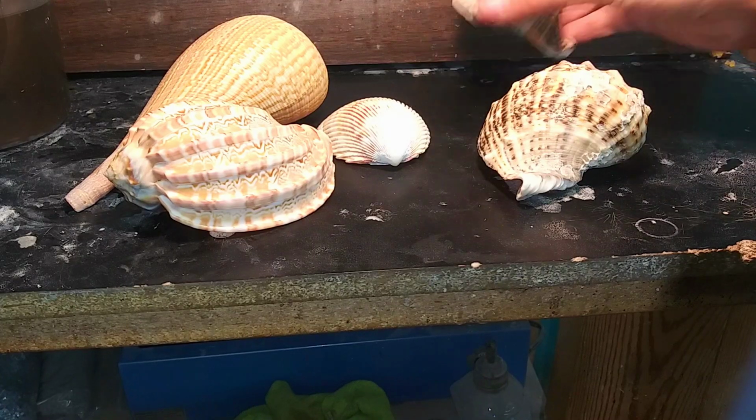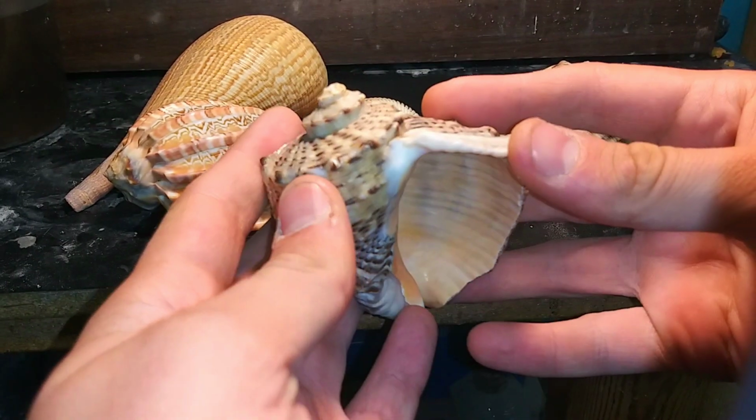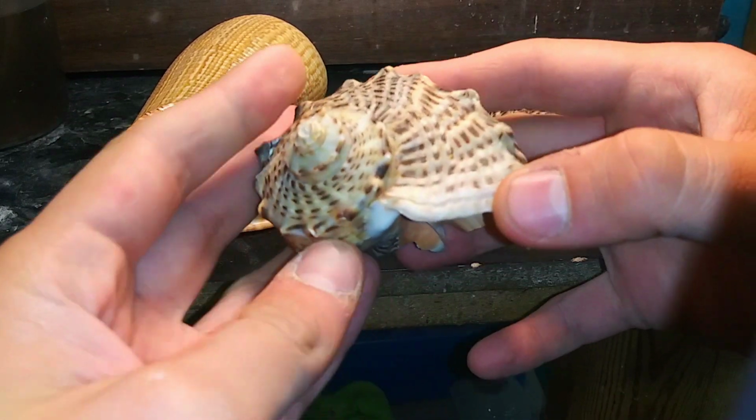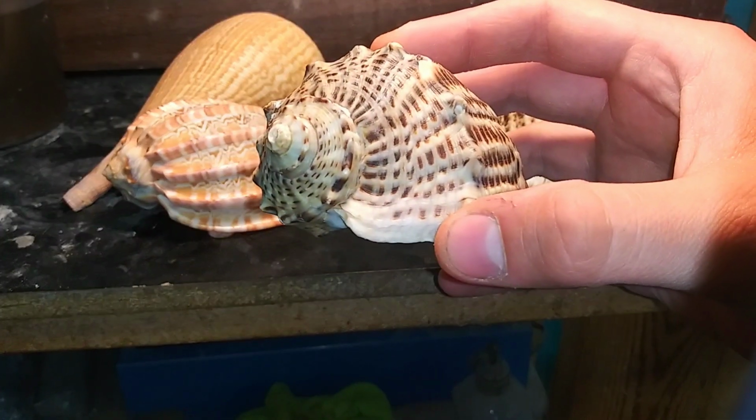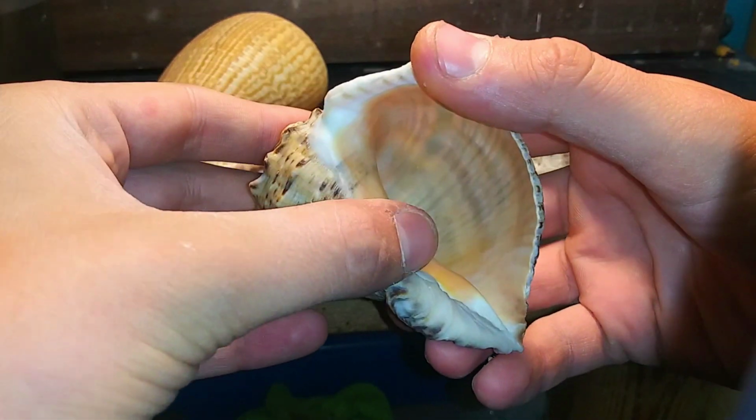Oh, actually, before I do that, I wanted to show you guys something really cool. So, this is one of those veined rappas, and you can see the way that the shell naturally curls around right there and then reconnects to the body.